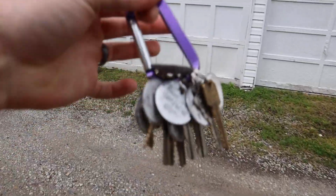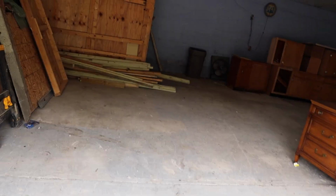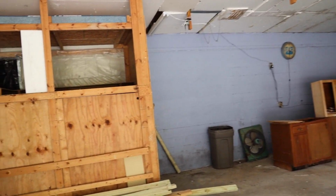All right, guys. This is the very first time opening the door with it being mine. Oh, buddy. All right, it's 5/15. It's May 15th.